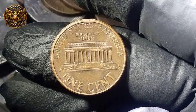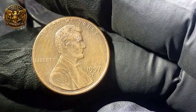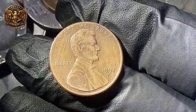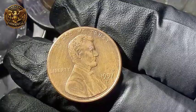Let me take you back to 1997, the year Princess Diana tragically died, the year the first Harry Potter book was published, the year that seems like both yesterday and a lifetime ago, and at the Denver Mint, something happened that would create what experts now call the error coin of the century, and I'm going to explain exactly what that means and why this particular penny commands a price that rivals famous artworks and rare diamonds.